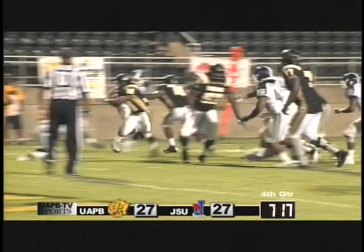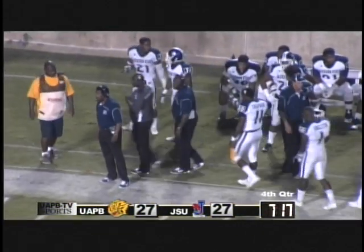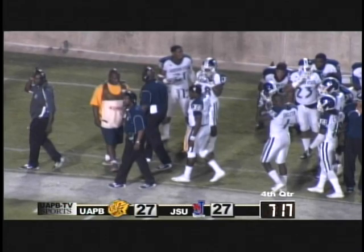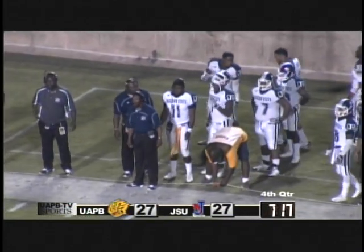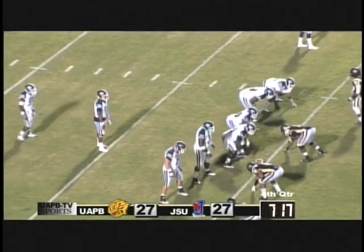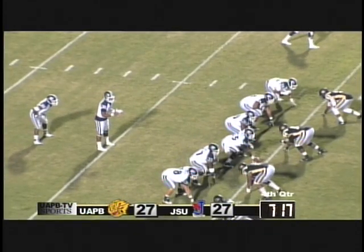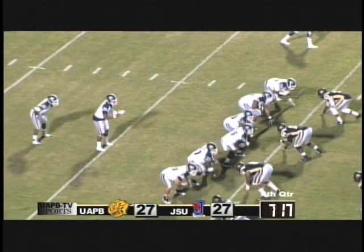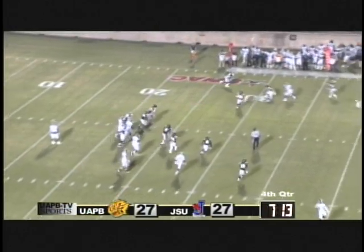Yeah, it was. That's terrible, because that cost UAPB 4 points. Even though they had first and goal from the 1, they end up having to settle for a field goal and tie it instead of taking their first lead of the game. So that is a game-changing play there, and there's no replay overturning this at this level of college football where we are, unless it's a nationally televised game, which it's not.